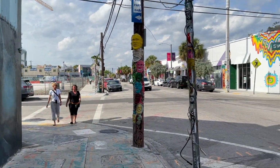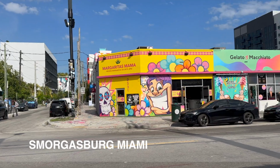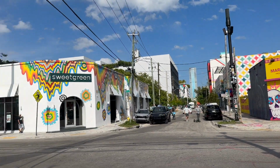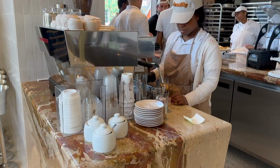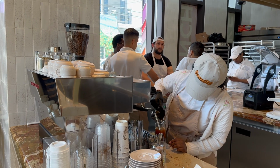And last but not least is Smorgasburg Miami. This is a giant open-air food court where you can find a wildly diverse array of food from different local vendors and restaurants. I honestly love this place and I wish that it was open every day. However, it's only open on Saturday and Sunday from 12 to 8 p.m. right across the street from Wynwood Walls.